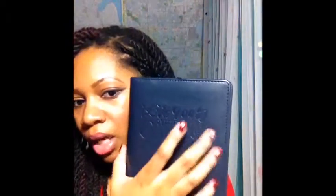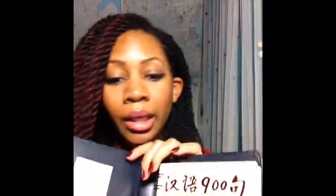Then my all-time favorite tool was something that my first Chinese teacher got me, which is within the same category as the 800 words, but it's Hanzi 900 words, everyday Chinese. And this one is an interactive book, and it has a pen that goes with it, and so you go in there and click on whatever you see, and it'll tell you how to say it in Chinese. It's amazing. I love it.